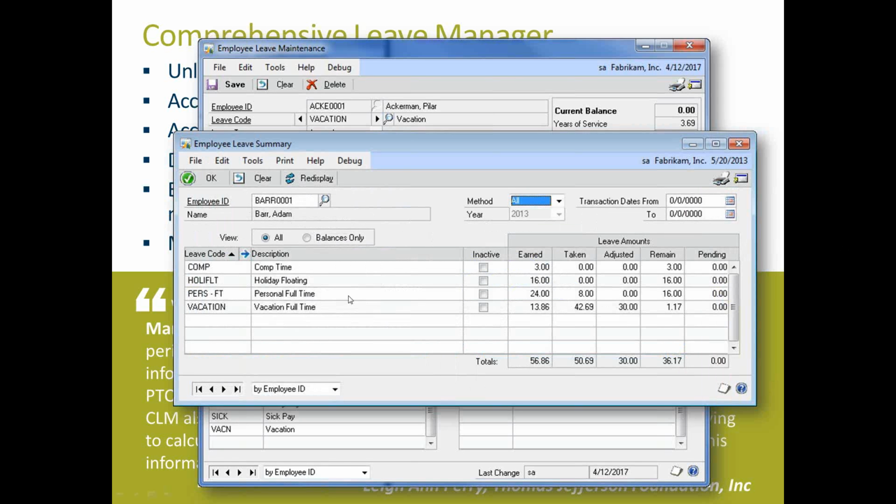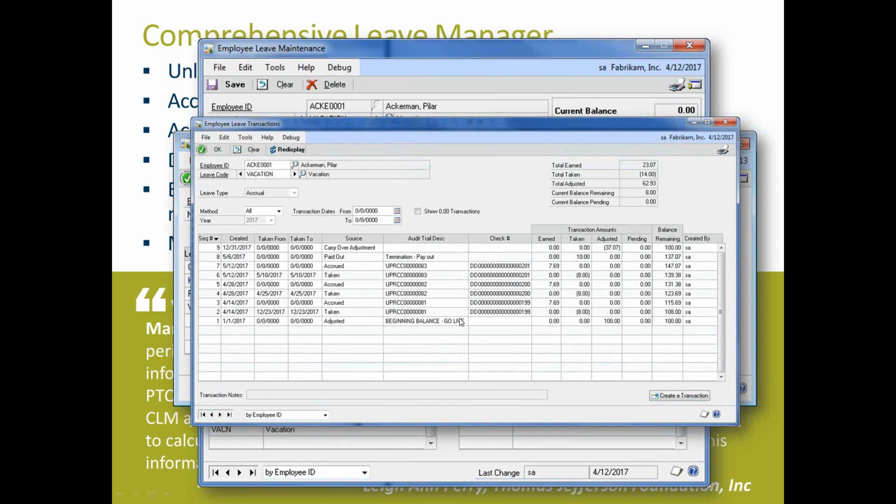Looking at the employee leave summary, just quickly get a glance at the leave codes that are assigned to the employee, how much they've earned, how much they've taken, any adjustments, and also the remaining balance. Any pending time that's there maybe while they're in that waiting period. Then here's that detailed transaction history. So start with the beginning balance, the accruals, an amount accrued, an amount taken. So all of this history is retained so that if the employee has a question, you can either show them this window, they can look it up through self-service, or you can print the report that will print all this out for you to then hand to the employee.